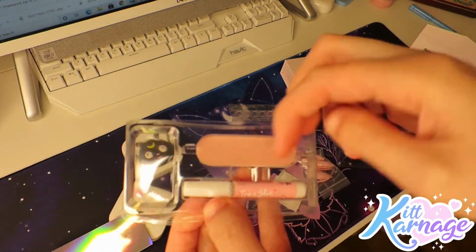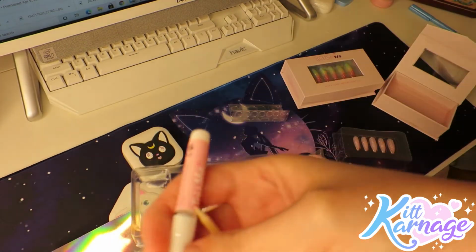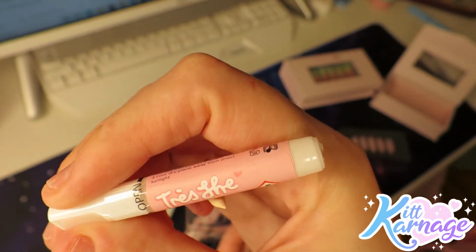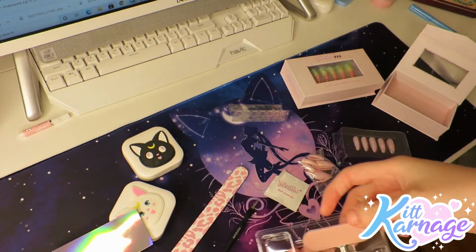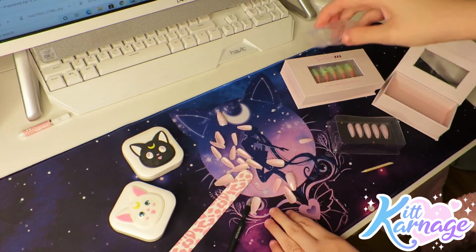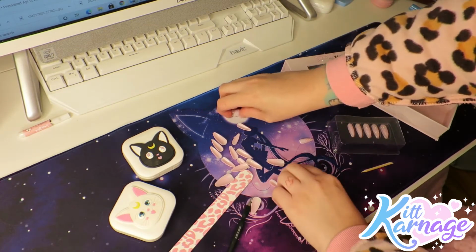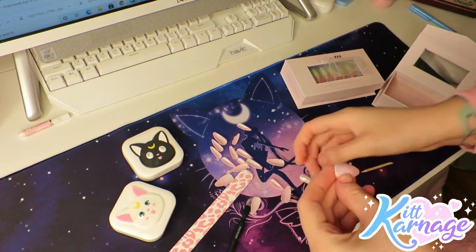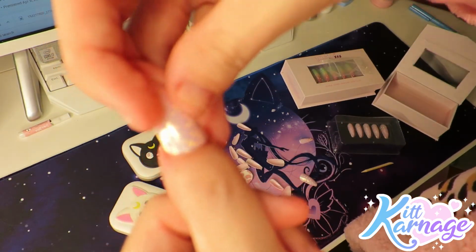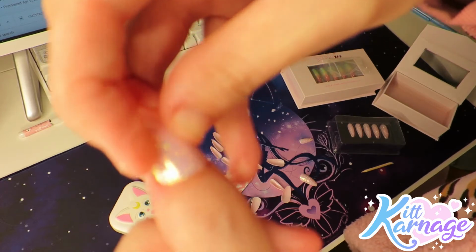So this pack comes with the glue and also little plastic nail tabs, so you can use the nail tabs if you just want to keep them on for one day or just a night if you have a performance. They're really easy to remove. As you'll see, I do one hand with the sticky nail tabs and then one hand with the nail glue. So what I'm doing here, I'm sizing up my nails to make sure they fit.